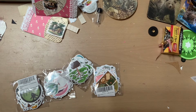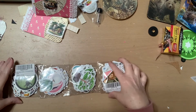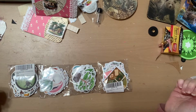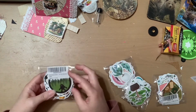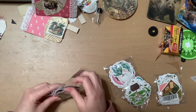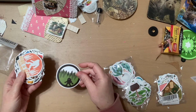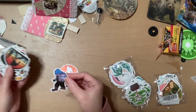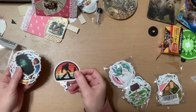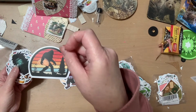Today I'm doing something super fun. I'm sharing a sticker haul that I just got from Amazon. So let's get started, and I'm going to start with my favorite ones first, and these are all Bigfoot stickers, and they are so awesome. If you love Bigfoot, this is definitely the sticker set for you. I mean, he's got a taco right there. How awesome is that?